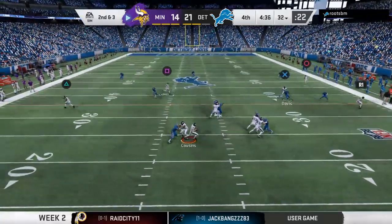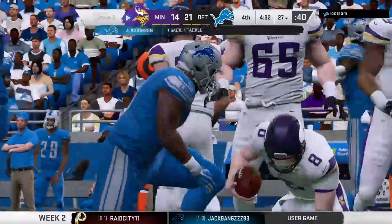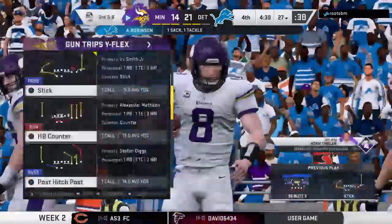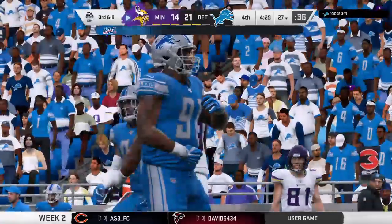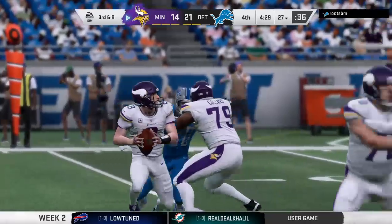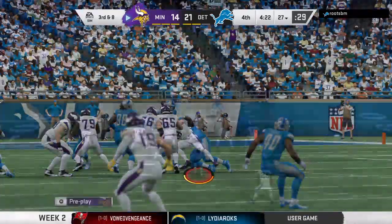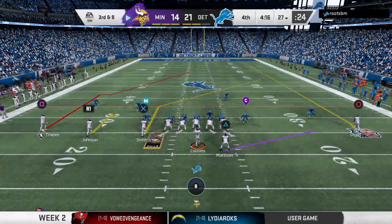Now Cousins. Nowhere to escape, and he goes down. A'Shawn Robinson, too much to handle that time, gets the sack. This has been a tough one for this offensive line. It appears almost like they've been on roller skates this entire game, the way they've been pushed around. 6 sacks given up in this one.